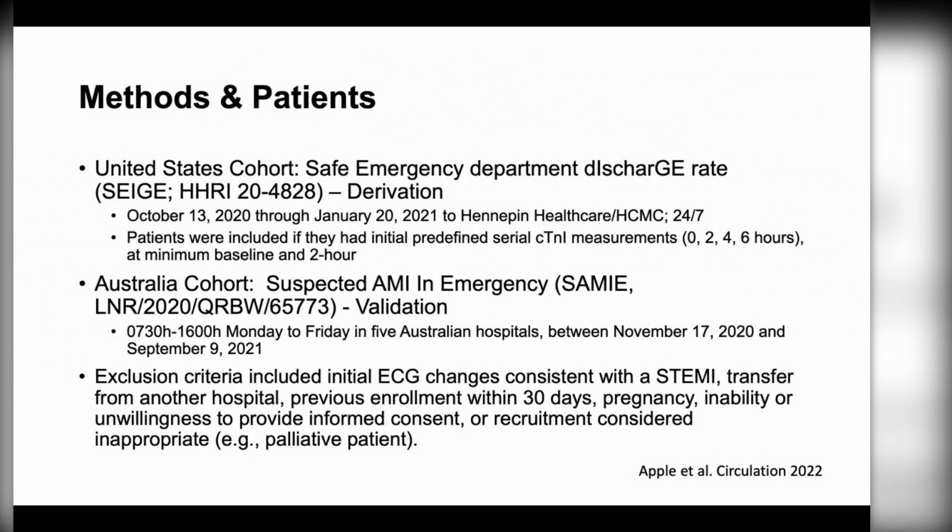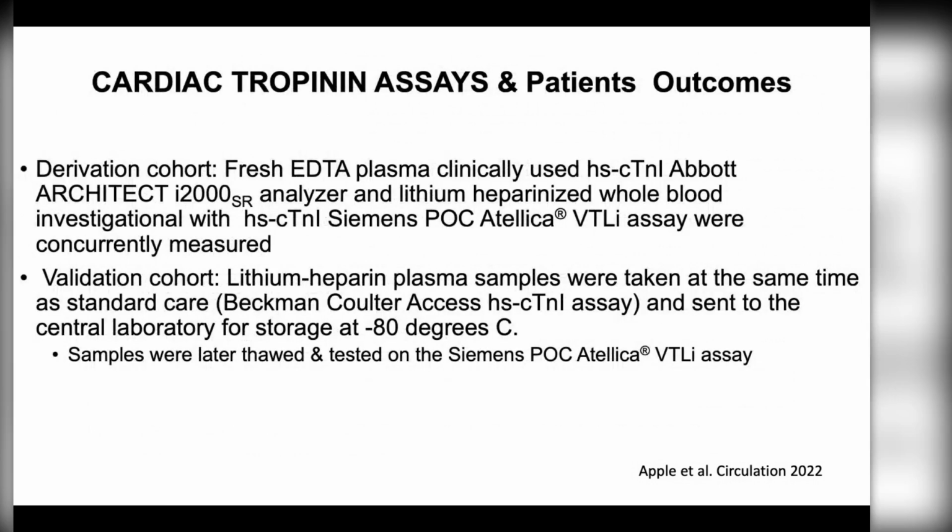And here I mentioned our cohorts before. You can see our enrollment. This was back in 2020 through 2021 for both institutions. And we have your classical exclusions. There's no reason to study the STEMI patients, the ST segment elevation MI, because those are pretty much very aggressively taken to the cath lab early, right? Both studies were IRB approved appropriately.